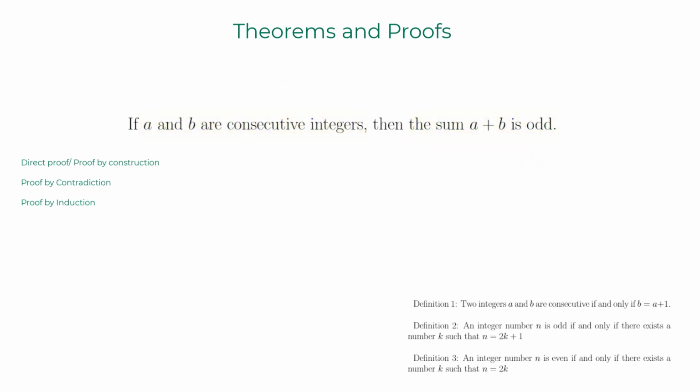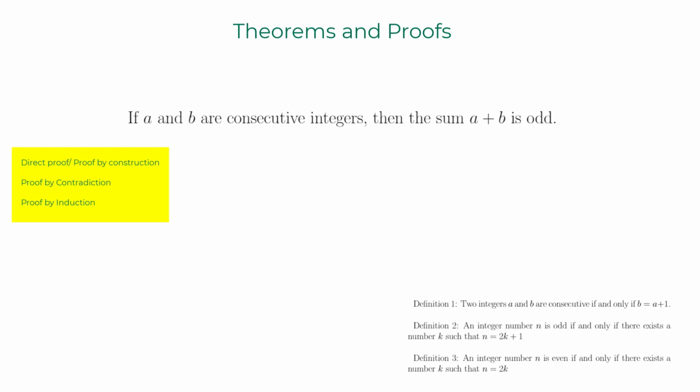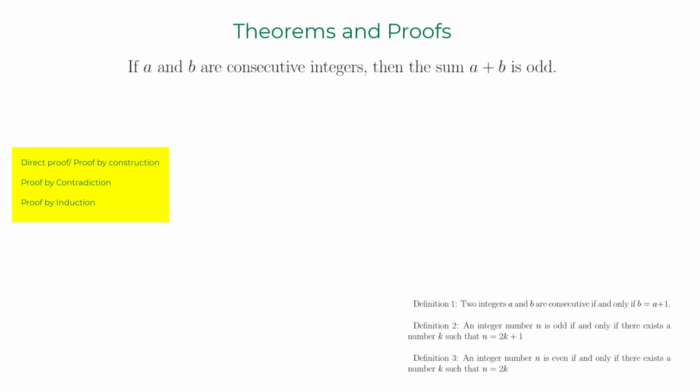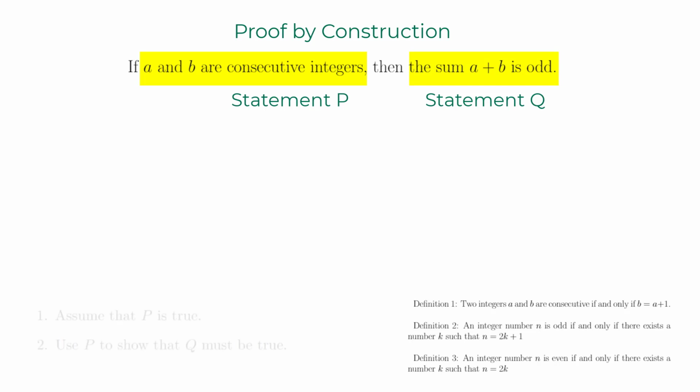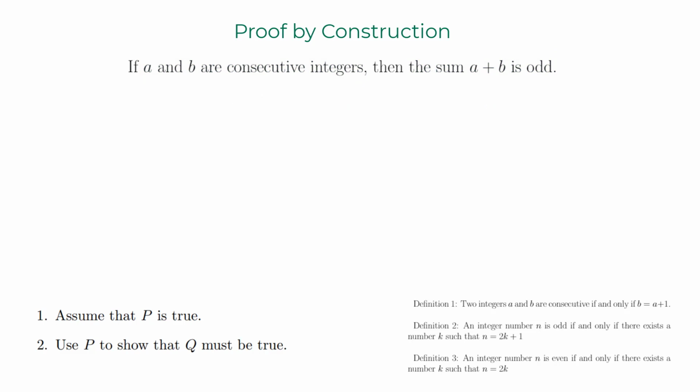Try to check if any of these techniques work to prove this. Let us start first with the technique of direct proof, or proof by construction. This is often used on statements that can directly be proved by constructing the proof from definitions. We shall start by assuming P is true, and by using P and the definitions, we show that Q must be true. All right, let's get started.